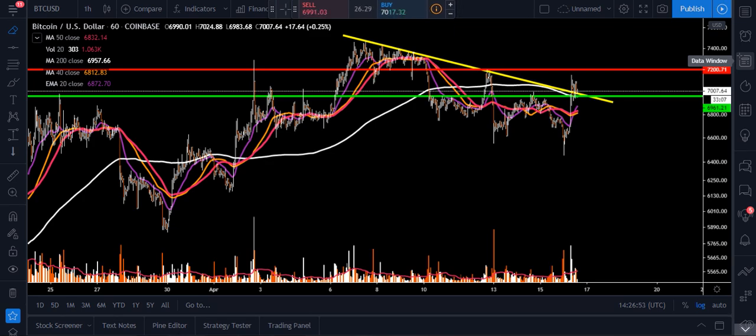I want to bring you all an update today of Bitcoin. We're going to be looking at Bitcoin on the 1 hour time frame. Right now we're sitting at $7,007. We're up 5.79%. There's a couple things I want to talk to you about today. We're seeing some similar patterns that we've seen before.